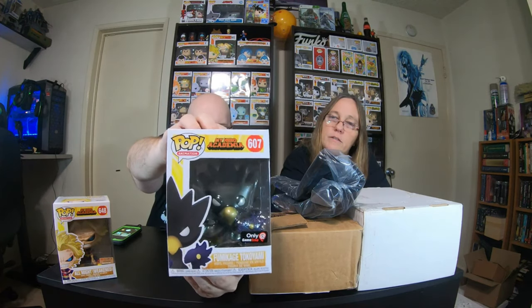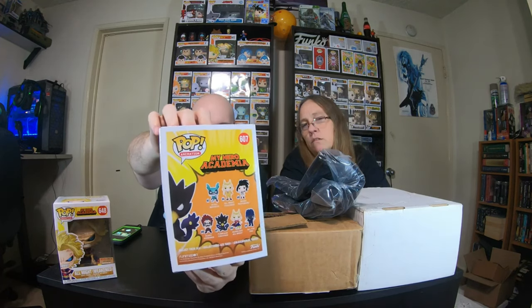Here's the shirt. You know, we all know that sometimes they can be damaged in the box, but actually, it looks pretty good. This one's really good. Yeah, it looks really good. And this is the metallic Fumikage Tokoyami with his dark shadow. Really cool pop. That is a cool pop. One of my favorite characters from Class 1A.